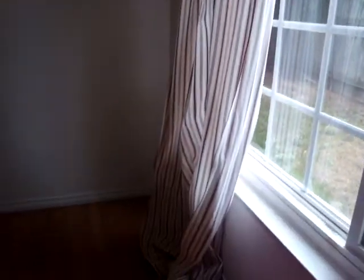Third bedroom, another 10 by 10. Windows are double pane, vinyl.